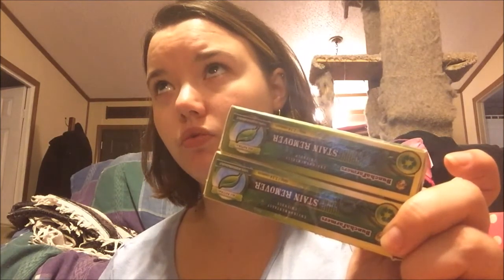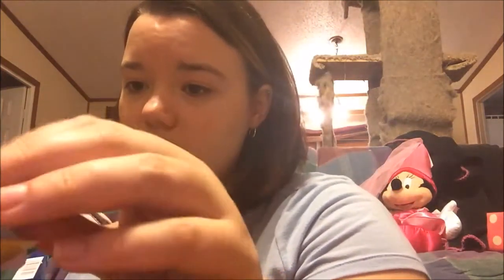I believe these 2 sticks cost me under $8 on Amazon, maybe about $6 on Amazon. And with half a stick I get a full bottle. So these 2 sticks are full 4 bottles of stain remover, and each bottle lasts me about a month almost, so that's about 4 months. And I don't know about you, but most stain removers aren't that cheap, or are just about comparable prices. And what's great about this is it's environmentally friendly and all natural and 100% biodegradable.